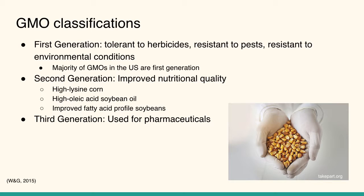Second-generation GMOs have improved nutritional quality. These include high lysine corn, high oleic acid soybean oil, and improved fatty acid profile soybeans. The third-generation GMOs are used for pharmaceuticals, such as synthetic human insulin.